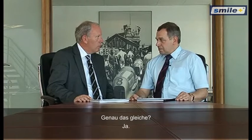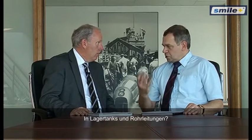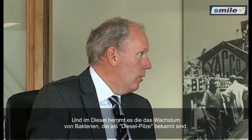That's the fuel improvement. Yes. And what about CO2? The same. Exactly the same? Yeah. And are there any byproducts then? Yes, very interestingly, being a natural substance, the enzymes actually recover sludge, turning it into a certified fuel in storage situations. What, storage tanks and pipelines? Yeah. Also, we found in diesel, it inhibited the growth of bacteria, known as the diesel bug.